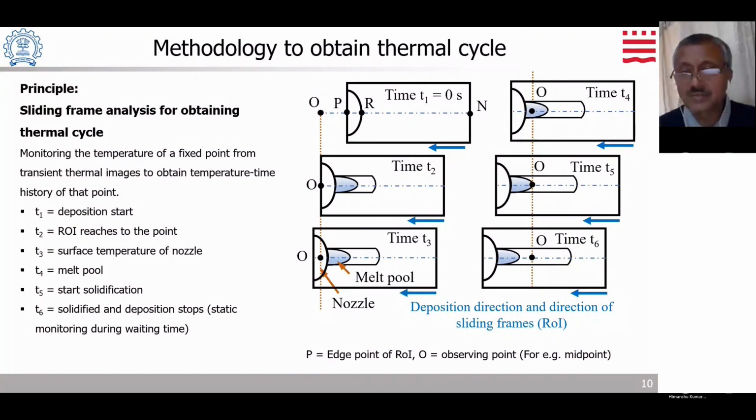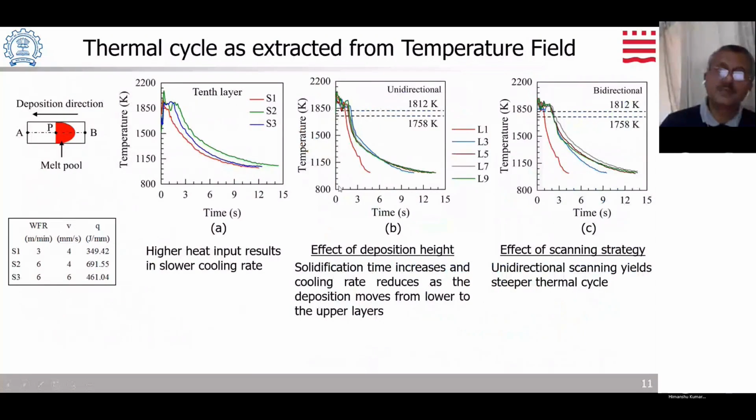Once the temperature field is available from the camera, a simple sliding frame analysis can be done internally with simple computational logic: use a frame and see how it moves over an observation point, looking at the temperature and time of that observation point. Very quickly, in a fast, responsive manner, we can also calculate the thermal cycle. Of course, we have not done that yet. This is all done in a post-processing manner, but it can be done. These are not very difficult in monitoring terminology, I believe. So this again shows us most of the facts that are not really unknown to us.